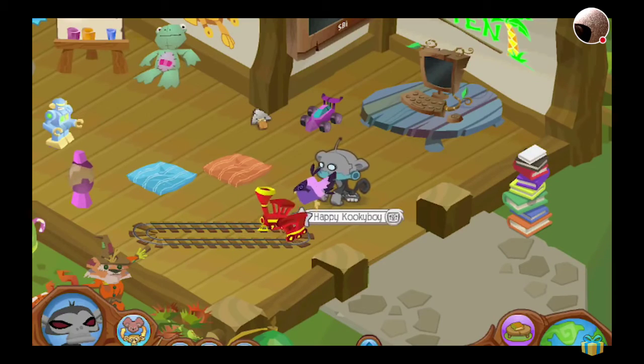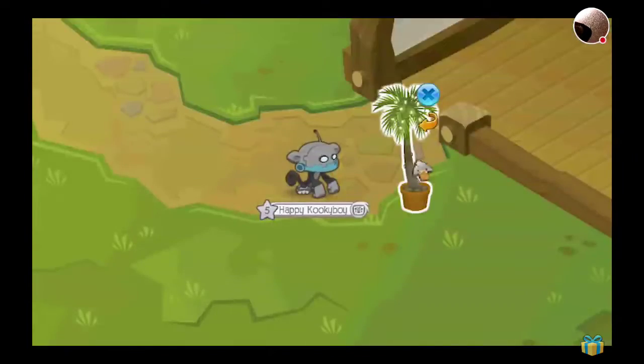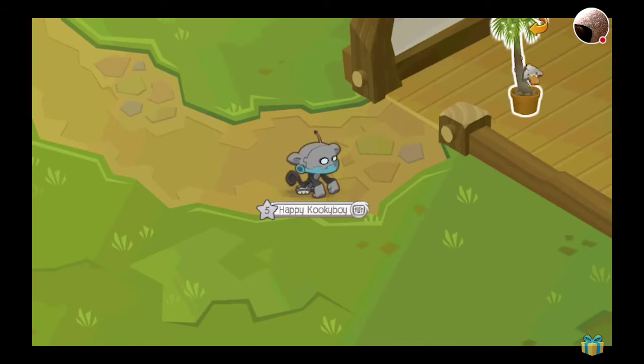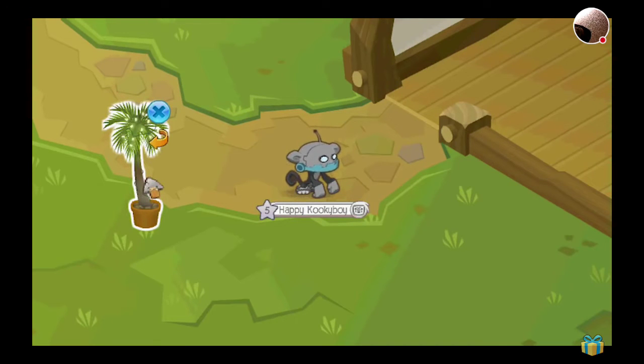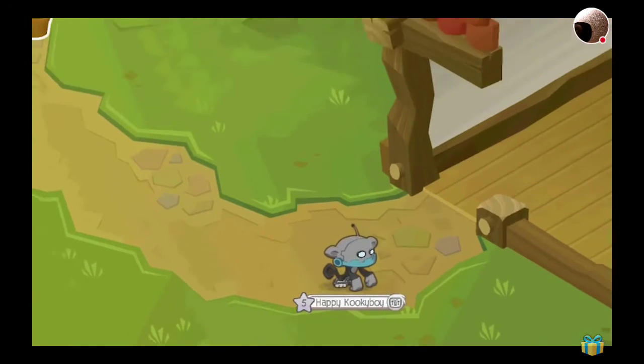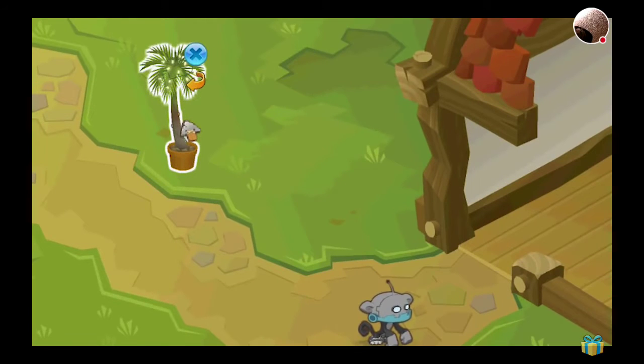So let's go ahead and get started. Up first, we have the lit palm tree. Is it beta? The answer is no, it is not beta. A lot of people think it is, but the lit palm tree is not beta. We'll put it outside of the house.